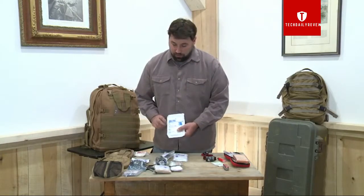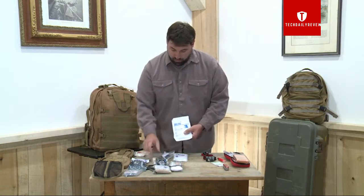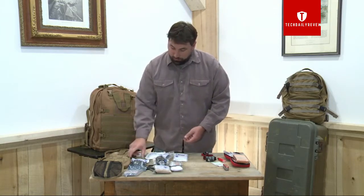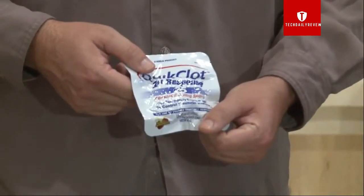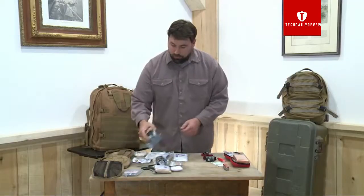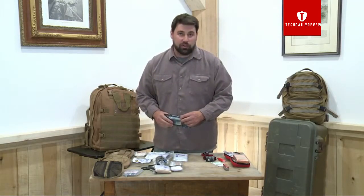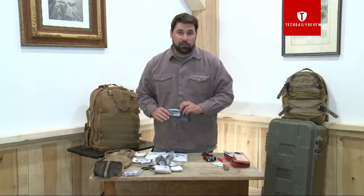An upgraded medical kit could be useful for hunters, rock climbers, anybody that's doing some serious outdoor activity: larger dressings, bigger rolls of tape, a quick clot sponge. This will stop bleeding from major lacerations, puncture wounds, gunshot wounds, and an Israeli bandage. This is one of the large field dressings used on the battlefield, even to this day.